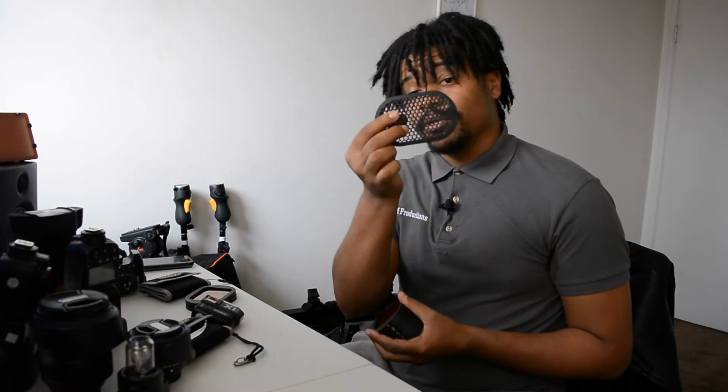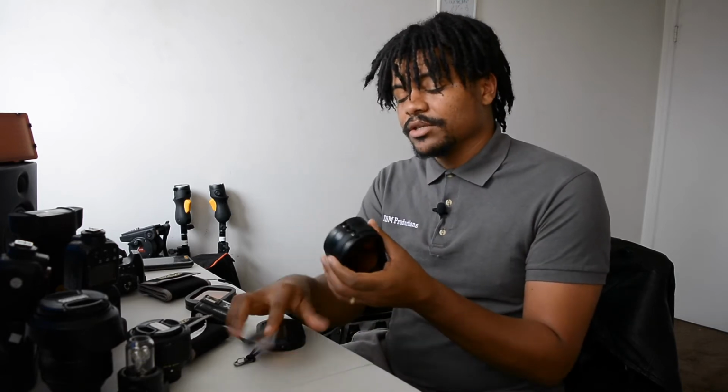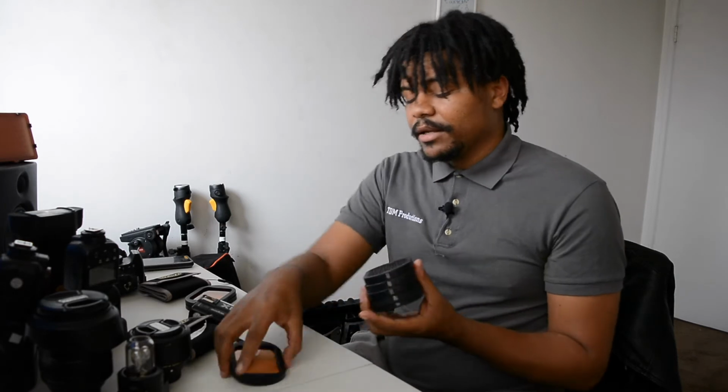But yeah, so we have that to hold the gels. We also have the grids. For those who don't know, grids control light at a tighter scene. So let's say if you want to pinpoint the light specifically at a certain area, using grids would definitely help you get to that achievement. And the cool thing is, since these are magnets, you can actually stack these grids more than once. So you have more than one grid to make the light tighter. So really cool, control of light, definitely awesome.